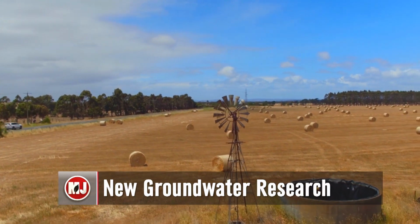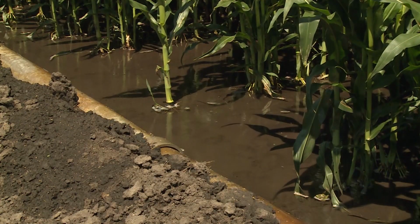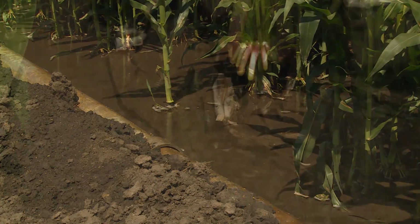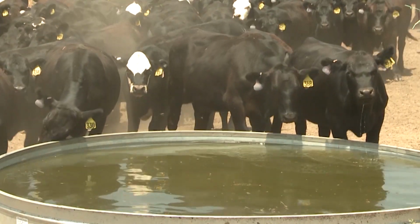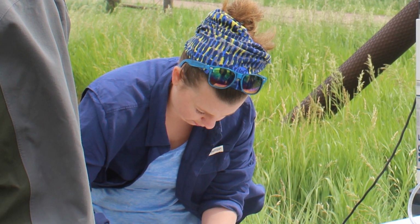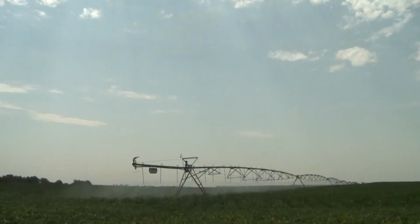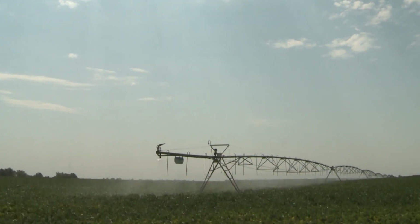Nebraska's natural groundwater is one of our state's greatest assets. Many ag producers and municipalities are dependent on these wells and aquifers for citizens, crops, and livestock. Recently, a team of university researchers led by doctoral candidate Mikaela Cherry have determined when a majority of our groundwater is replenished. This information is not only important as far as water quantity, but water quality as well.